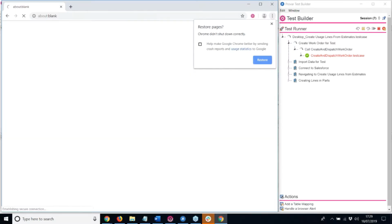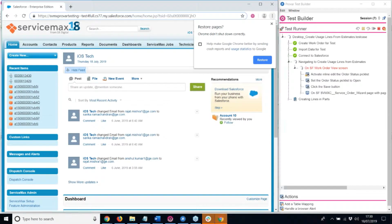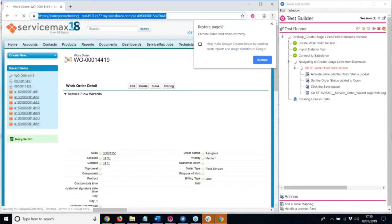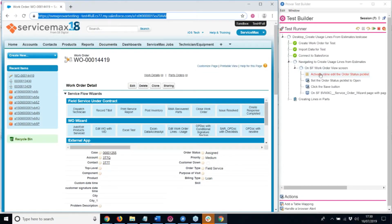What's happened there is we've actually swapped browsers. We've now gone in as a different user to continue this test case. So here we go, we're into our user, and we're going to walk up to our order status pick list. Now, one thing you might have noticed is we've gone directly into our new record, and with that new record, we can continue our test case. So here we can see we can activate an inline edit.